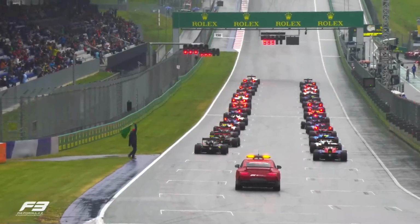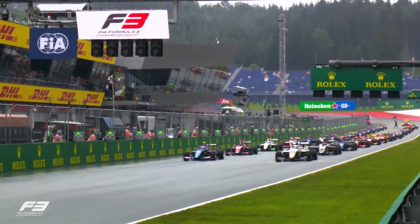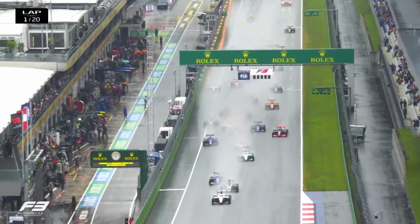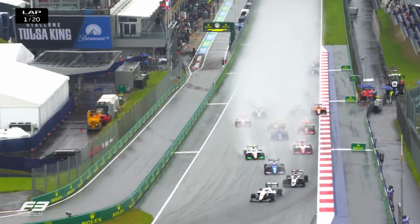The race between Gabriele Mini and Pepe Marti to turn one here in Austria begins now as the cars get underway, and a stall immediately there. Oliver Goethe did not get away off the line at all, but Pepe Marti leads us up the hill in the sprint race here at the Red Bull Ring.